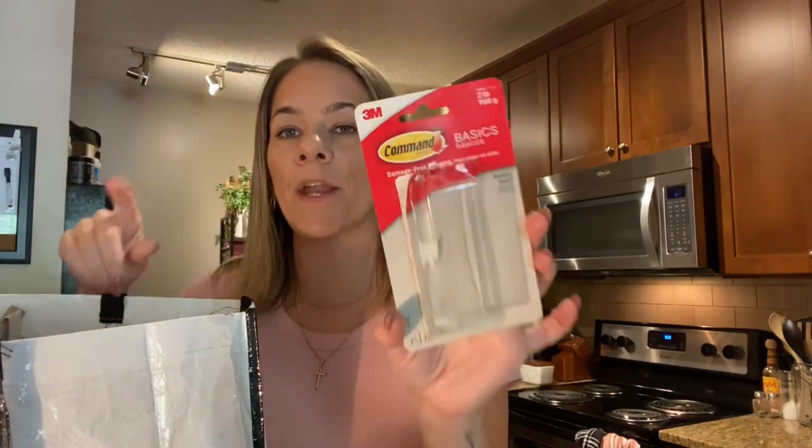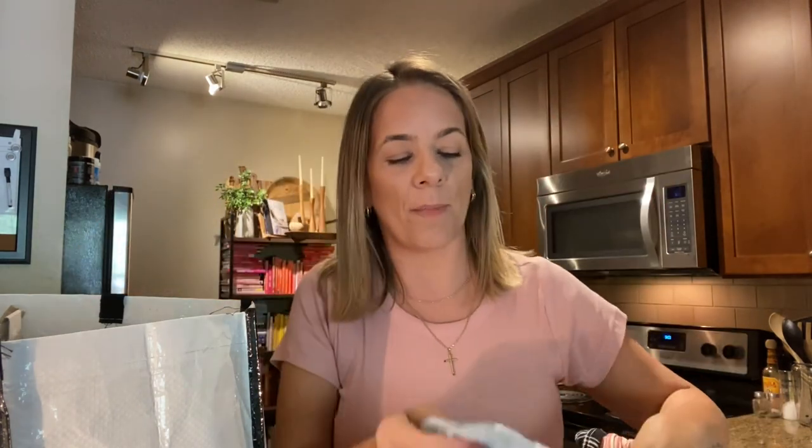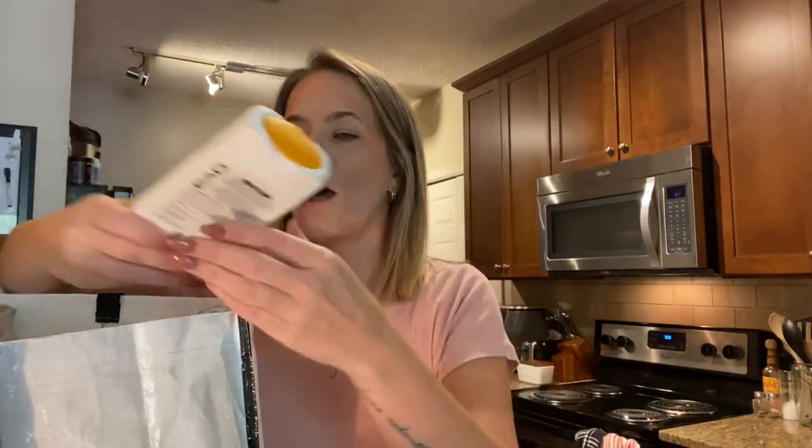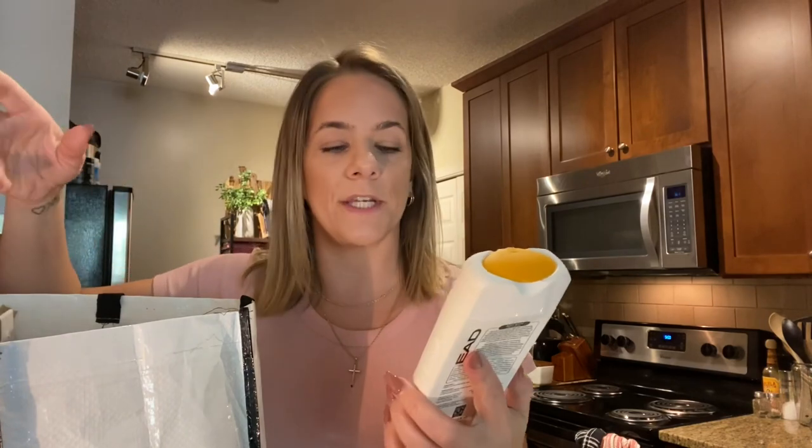I got this, another one of the command hooks. This came with two, and it was from hanging stuff on my balcony, and everything is still where it needs to go, so they work. More floss picks. Y'all, we go through a lot. We have two bathrooms and four of us here.